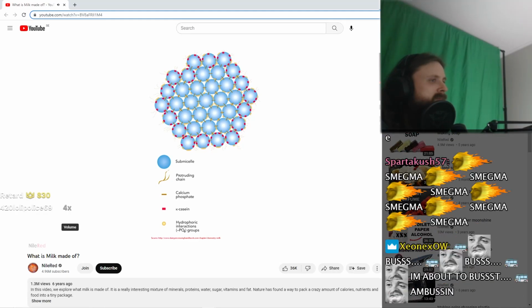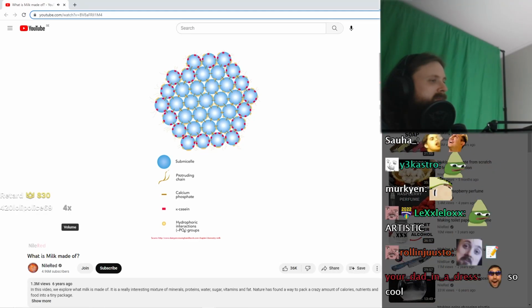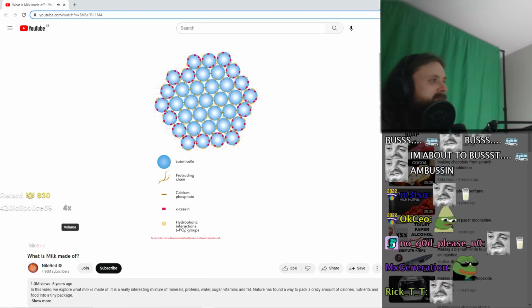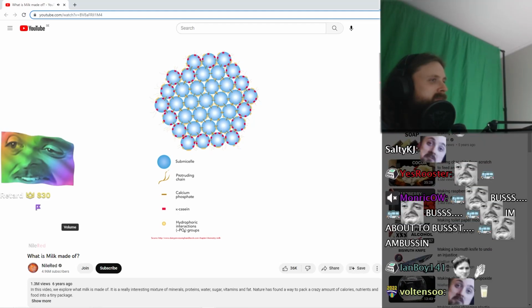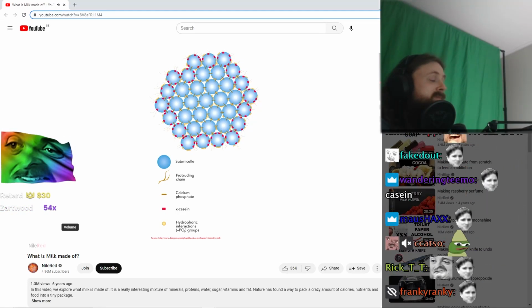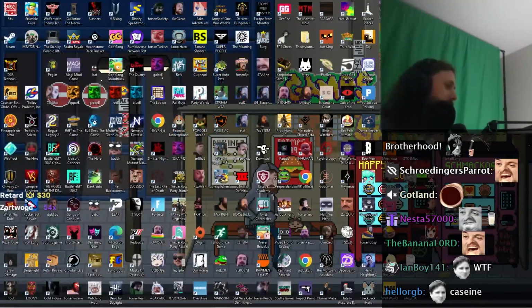Each circle is a submicelle, which is a mixture of all 3 types of caseins. The outside layer is enriched with kappa caseins, and internally, the submicelles are held together by calcium phosphate interactions.